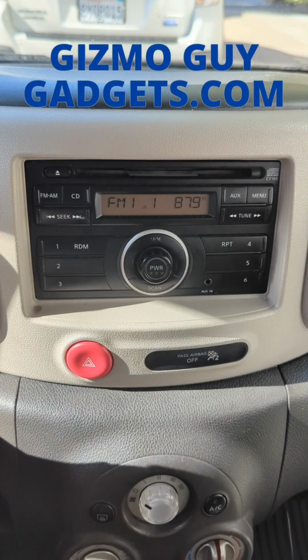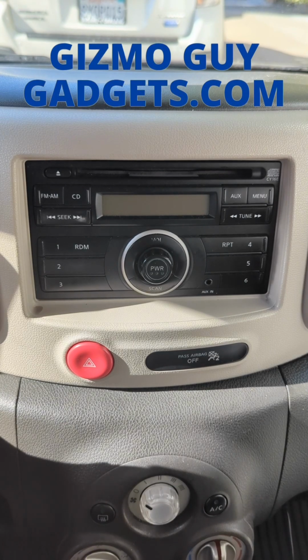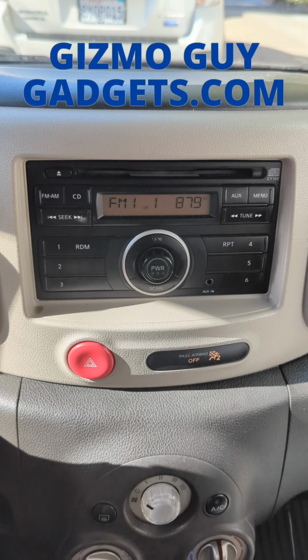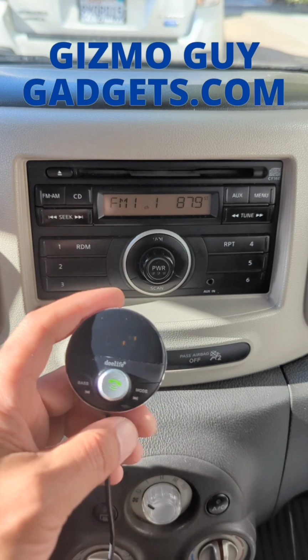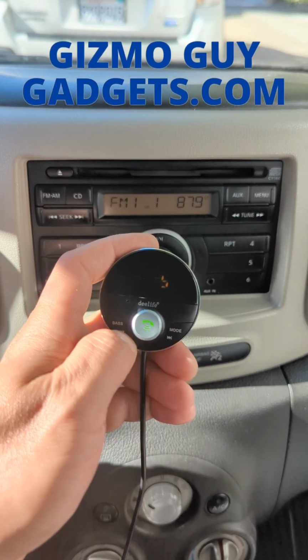Let me do it again. So we turn off the car. When you get in the car, if the car radio is all set up, you turn on the car and listen. Waiting for connection. Connected. That's it. You don't have to do anything. You'll be able to play music, and you'll be able to control it with the control unit.